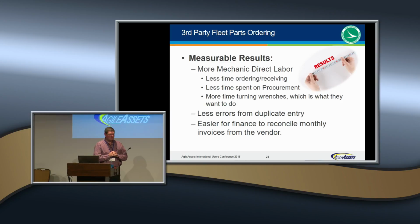We even did a few studies on this whole process, and a mechanic could spend a pretty significant amount of time just looking up parts on contracts, talking to vendors and things, trying to figure out who's got the lowest price. It's kind of crazy. So, we'll get them back to turning wrenches. That's what they're supposed to do. That's what they want to do. That's what we hired them for. Let's get them doing it.